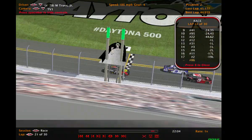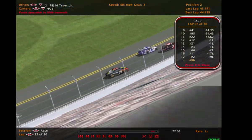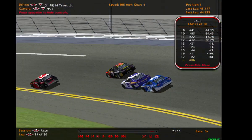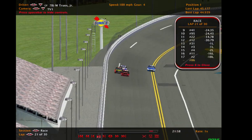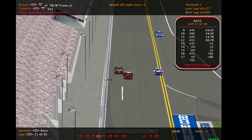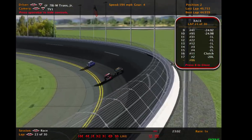Austin Dillon. I'd like to go back to that recent lap, just a little bit past it, and see what happened here. You can see, I see Larson right there on 3rd. He dives to pit road. And right here you're going to see Austin Dillon just kind of, well, Chase Elliott. Yeah, Chase Elliott makes a good move to the bottom. Truex does smack the wall just a little bit, but it's enough for Chase Elliott to get by.